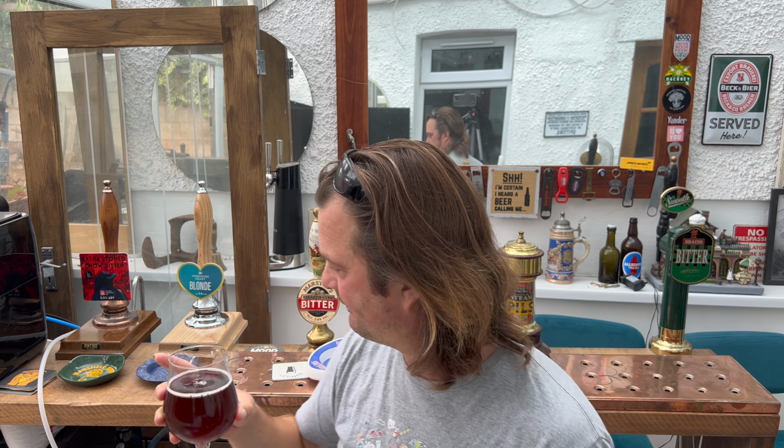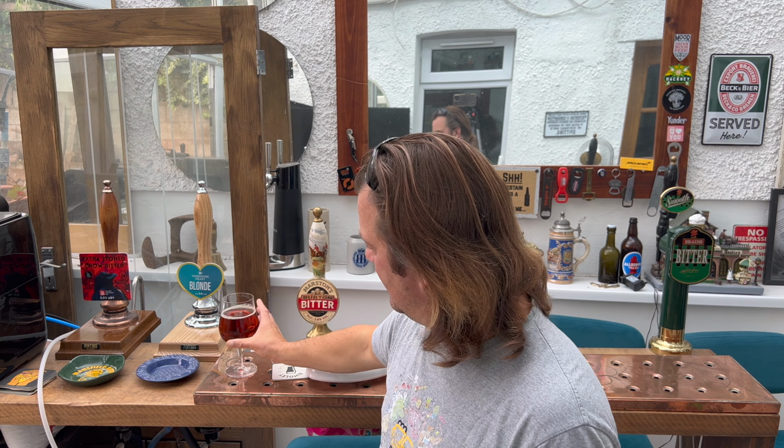So the beer has bags of potential. If this was carbonated, I would be dancing around the room. But there's something about a flat beer that just dampens the occasion, doesn't it? So real shame.